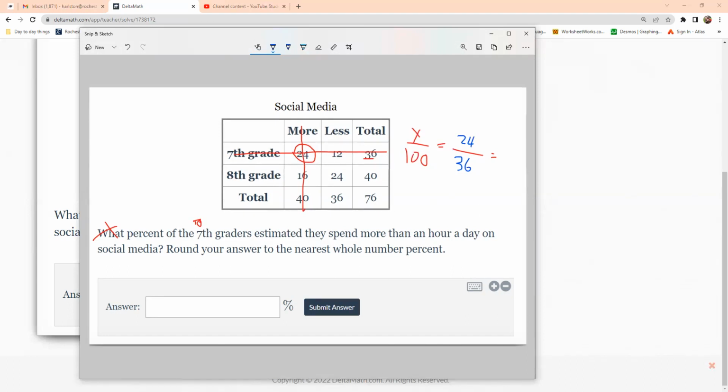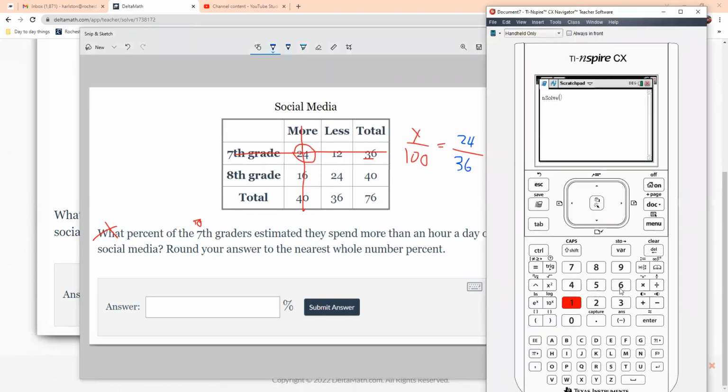So let's go to the calculator. We're going to do menu 31, bam. And then we got X divided by 100 equals 24 divided by 36. Boom. And then we got to put comma X. And it says 66.6666. We need to round this to the nearest whole number. So we look at the 6 here, and we look to the right of the decimal, and it's a 6, so we're going to round this up to 67%.